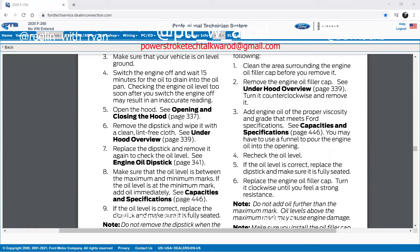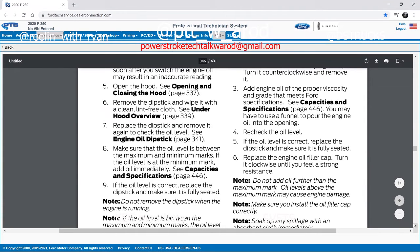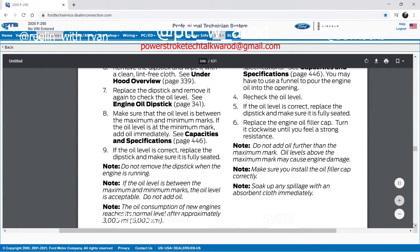Remove the dipstick and wipe it with a clean, lint-free cloth. We all know how to do that. Replace the dipstick and remove it again to check the oil level. And it tells us a reference to see page 341. Make sure that the oil level is between the maximum and minimum marks. If the oil level is at the minimum mark, add oil immediately, and then instructs us to see the capacities and specifications. Number 9, if the oil level is correct, replace the dipstick and make sure it is fully seated.